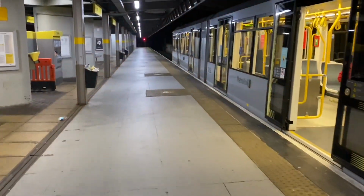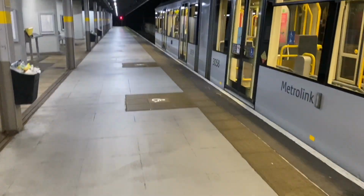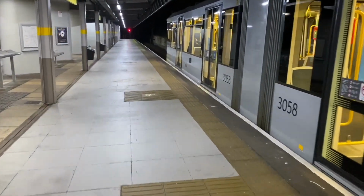Right, back to the Metrolink, and this is just a single unit this time, not a double. So let's get back on and get back to Manvic. Right, just approaching Victoria now. There's Manchester Airport here that starts here, terminates from the airport and starts here.